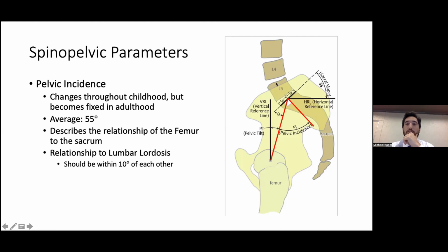There's a special relationship between pelvic incidence and lumbar lordosis, which I'll go over again, but they should be within 10 degrees of each other.